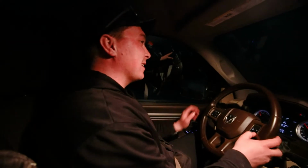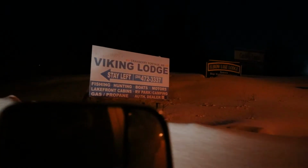Not getting there in daylight like we'd hoped for, but getting there on the same day. So yeah, life is good. I'm feeling better. You gotta keep it behind the wheel? Yes. Yay, yay, yay, yay.